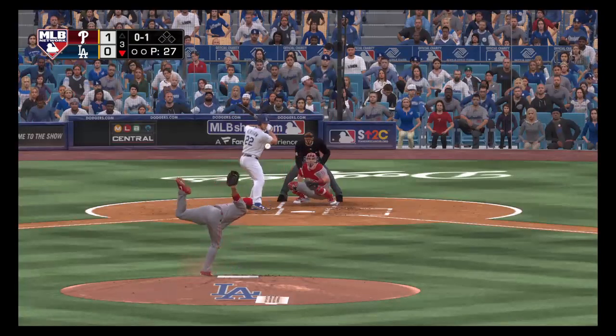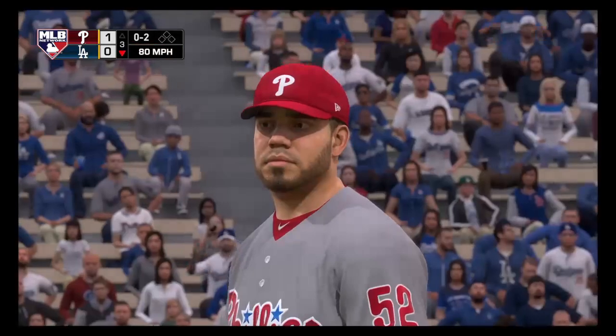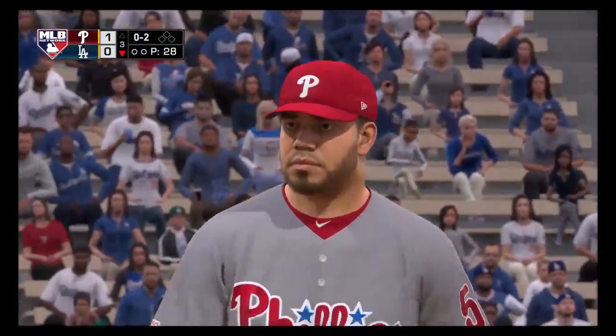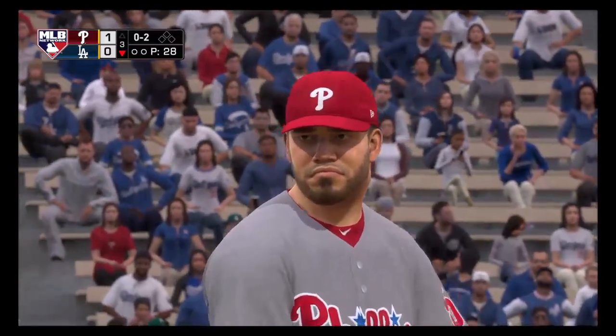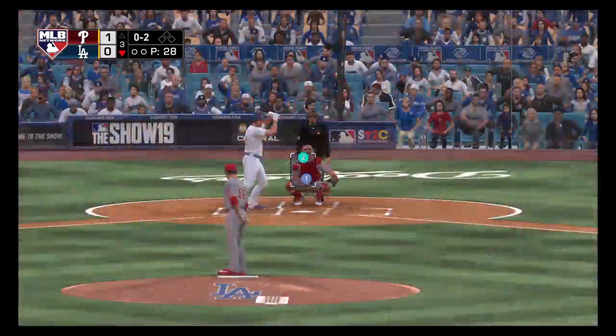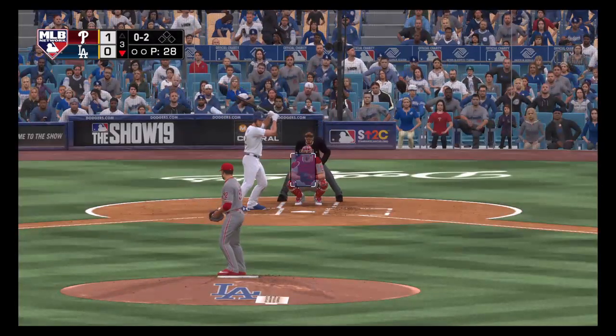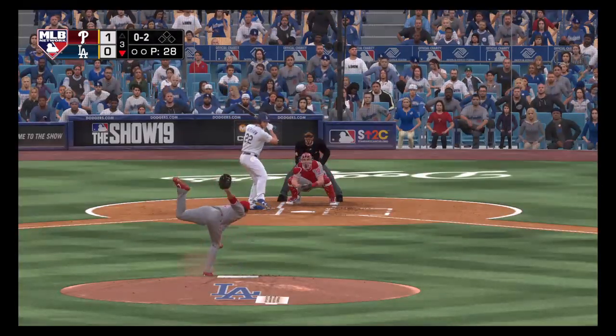0-1 count. Here's the pitch. Upper part of the strike zone, a dangerous pitch with the changeup, but he laid off. Pretty lucky to get away with that one. There's not a situation ever where you want to throw a high changeup, so I think he'll try to make an adjustment with the next one he throws.